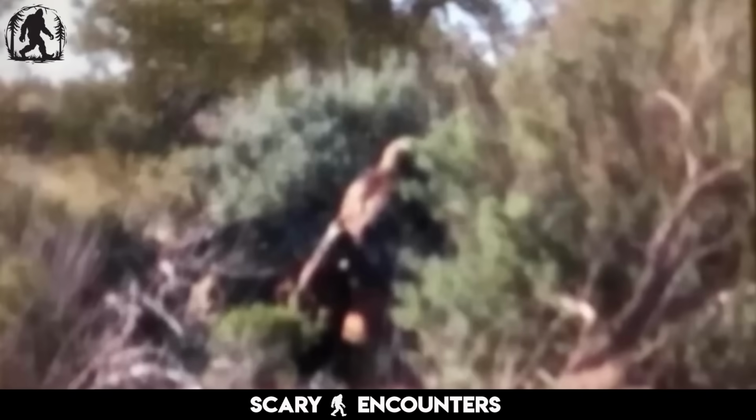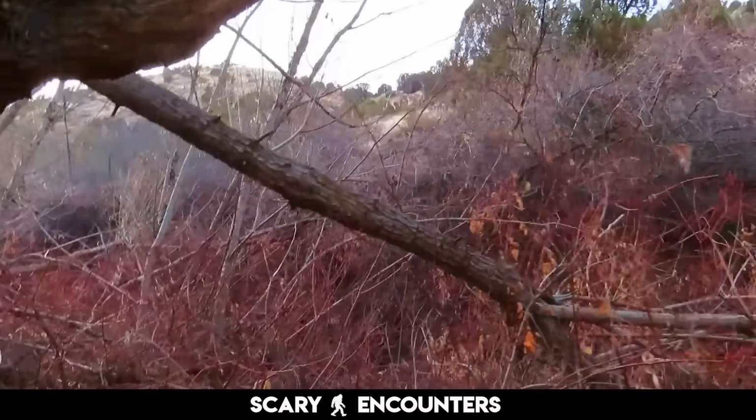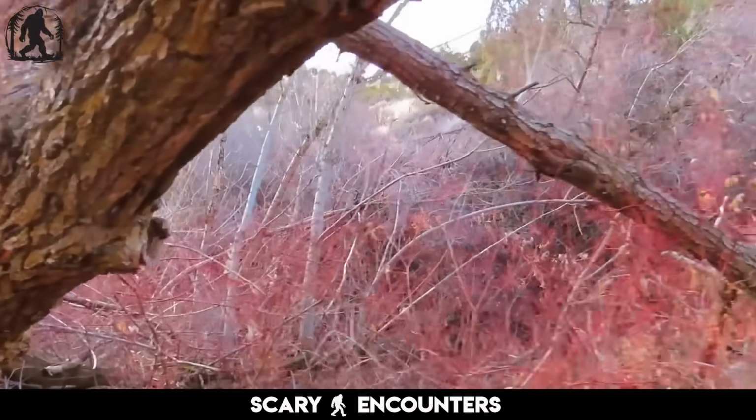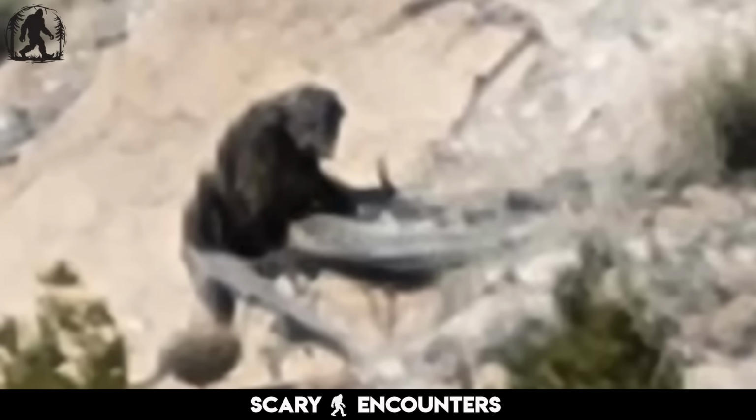He claims his brother took a photo of a similar creature just 5 miles from their family ranch. His account adds more to the mystery, describing how their neighbors saw 2 smaller Bigfoots playing in a wash nearby.